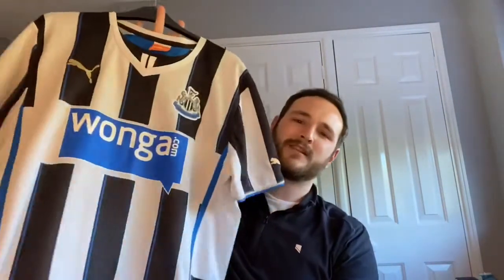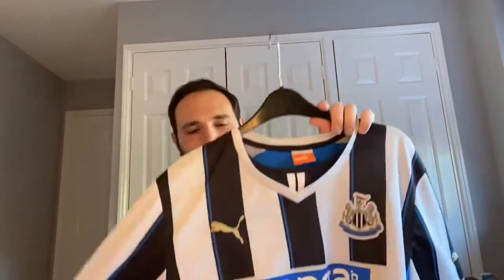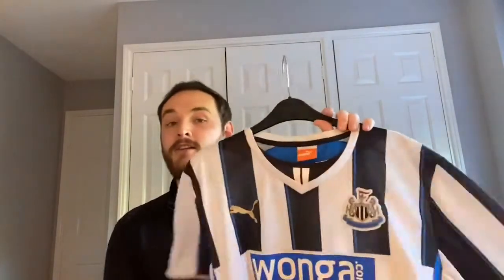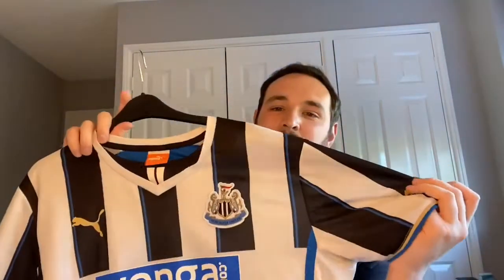Next up, I love this top. It's a Newcastle United 2013-2014 home shirt, I believe, from when they had Papiss Cissé, Hatem Ben Arfa, Yohan Cabaye, Fabricio Coloccini, Mike Williamson, and players of that ilk. It's a great top. It's in a UK large, so it's a men's large again. I paid £5 for that. I'm hoping anywhere between 15 and 20.